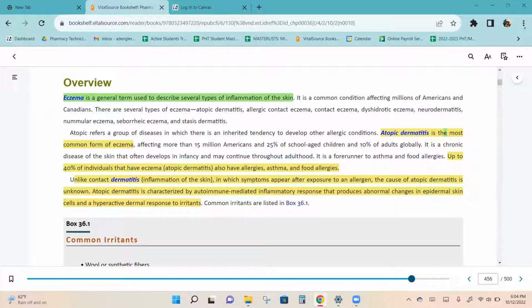Up to 40% of individuals that have eczema, atopic dermatitis also have allergies, asthma, and food allergies. So I fit into all of those: eczema, allergies, asthma, and food allergies. And so do my niece and nephew. So it's very common and it does run in families.